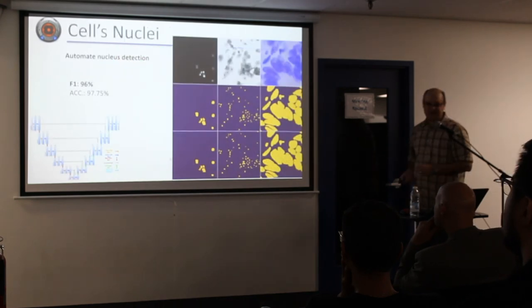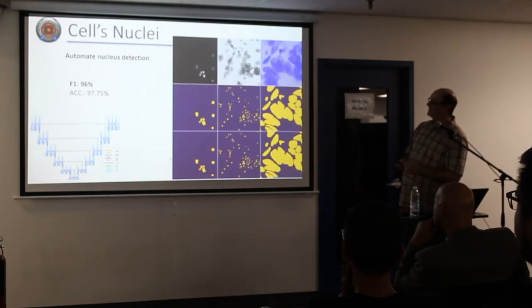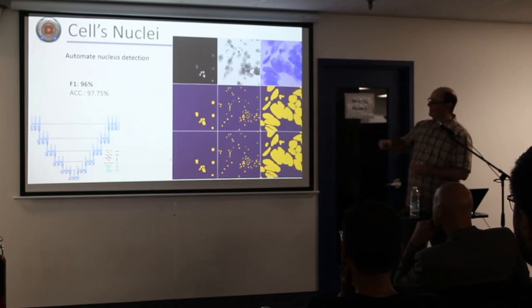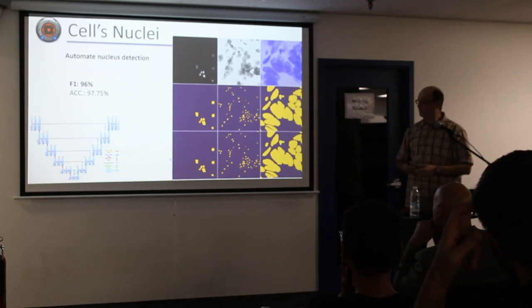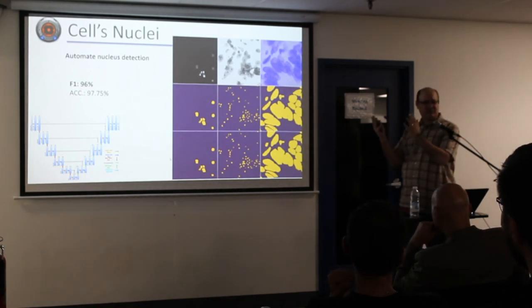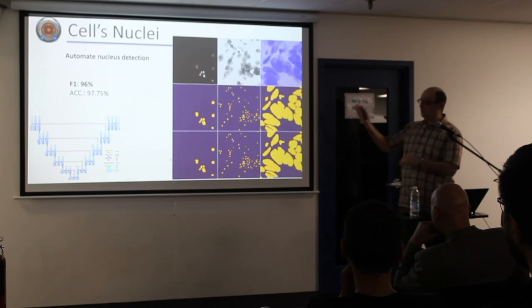We have worked on another project related to cell nuclei segmentation. This one was published. The idea here was to automate the nucleus detection. So we tested different algorithms. We have adapted three algorithms based on SegNet, UNet, and fully convolutional networks.